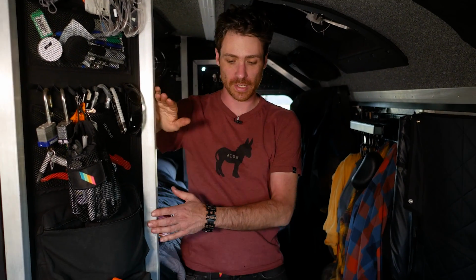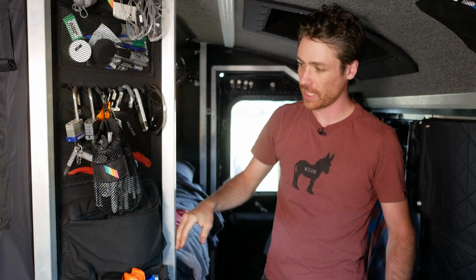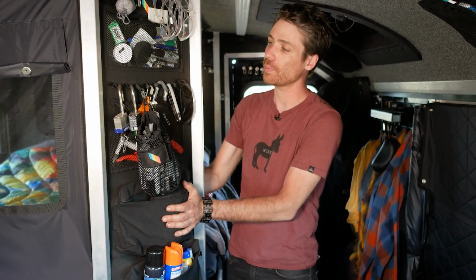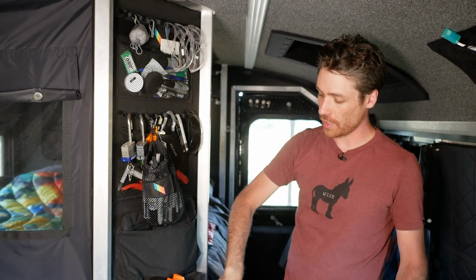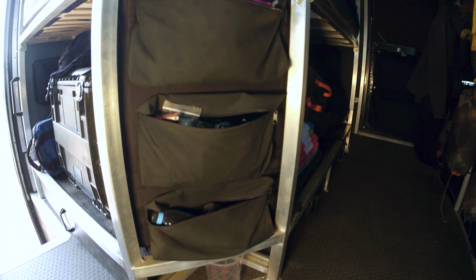On the corner of the bed, I cut the corner off a little bit so that I could maintain this hallway space. And then I used this corner structure as a spot to make a bunch of fabric pockets. And this is just another good spot to store all kinds of stuff that would be clutter otherwise.